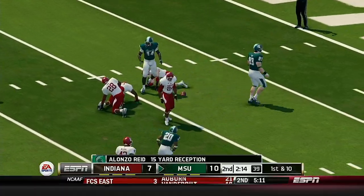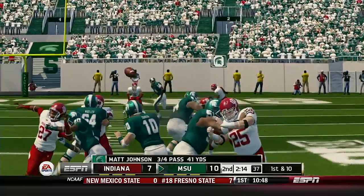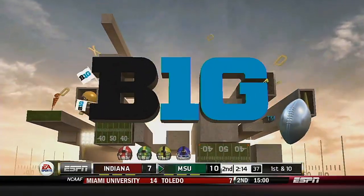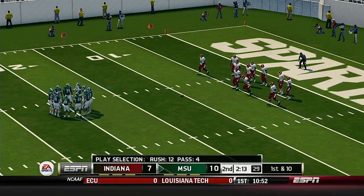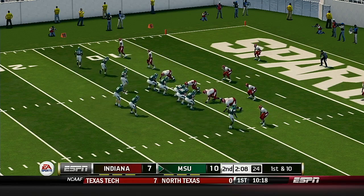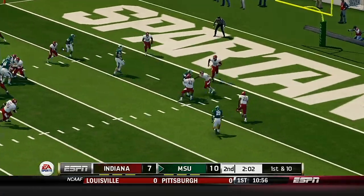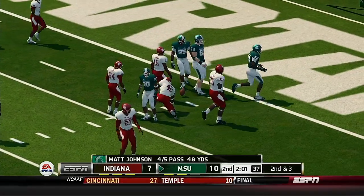Tackle made at the 10-yard line. I'll tell you something. I'm loving this quarterback's confidence more and more as this game goes on. He's really throwing the ball with some purpose. And this is the 12th play of the drive. Michigan State has a three-point lead. He's tackled at the three. Reed gained 7 yards with a catch there.